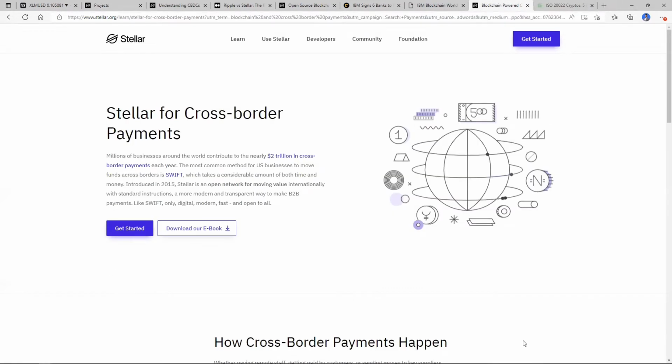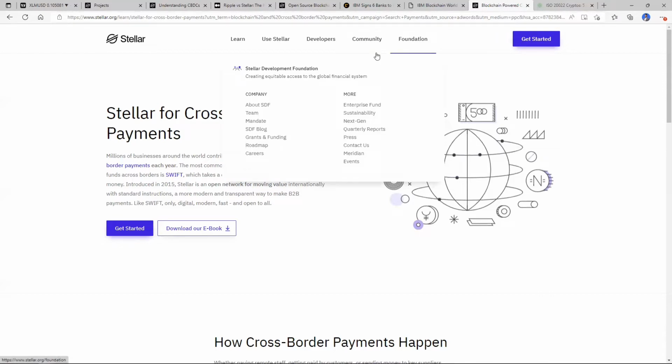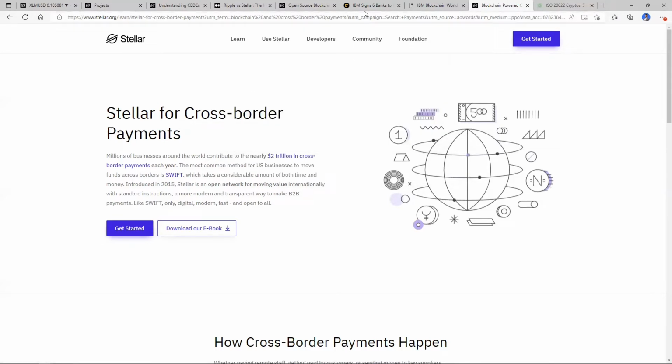And this partnership is strictly focused on cross-border payments, and it reads, millions of businesses around the world contribute to nearly $2 trillion in cross-border payments each year. The most common method for US businesses to move funds across borders is SWIFT, which takes a considerable amount of both time and money. So IBM has come up with a cross-border payment solution, and they have decided to partner with Stellar. And I'm going to quickly jump over to this article, which does a pretty good job explaining the partnership.